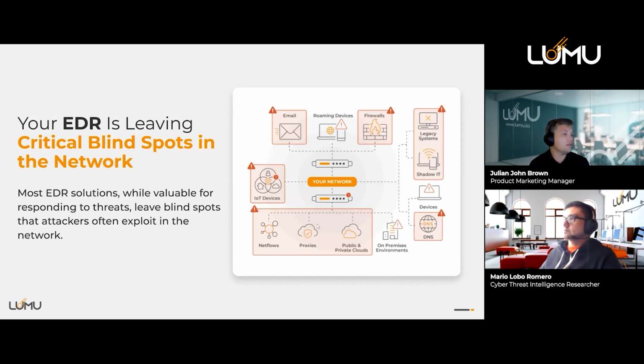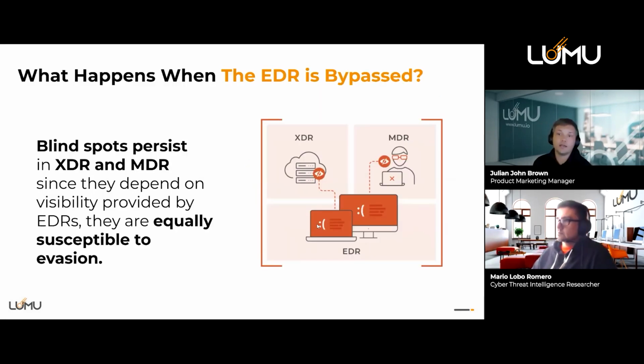The other point that's quite important here is that when the EDR gets bypassed, it usually isn't just your EDR that gets lost. Your XDR, your extended detection response, and your MDR, your managed detection response, also rely on the EDR telemetry to gain the visibility that they need. So those services also might get bypassed at the same time.